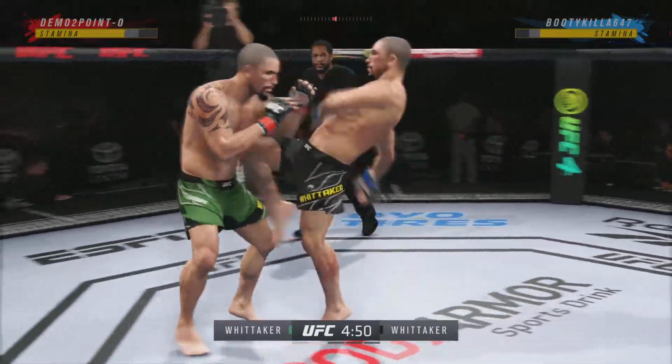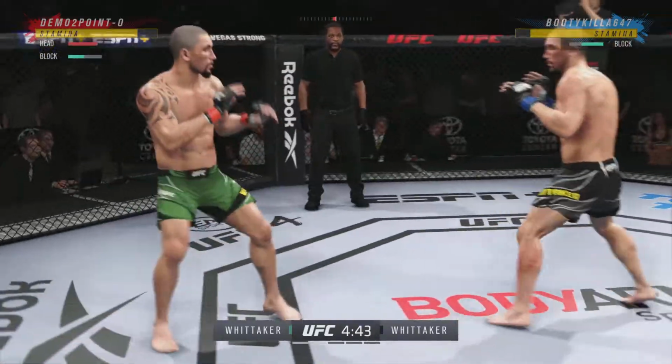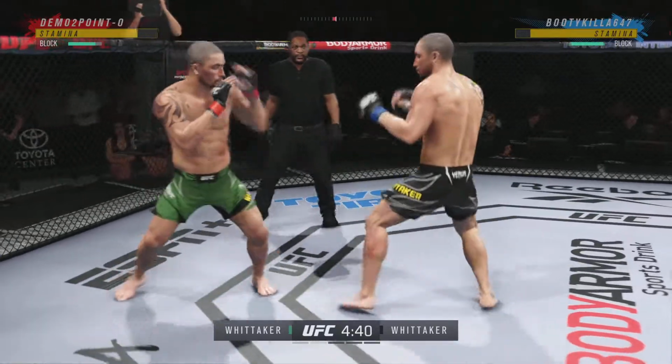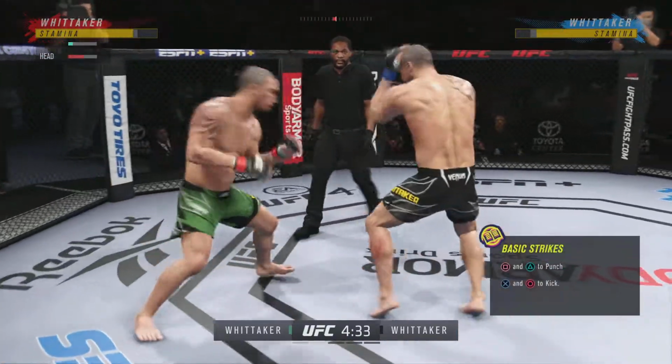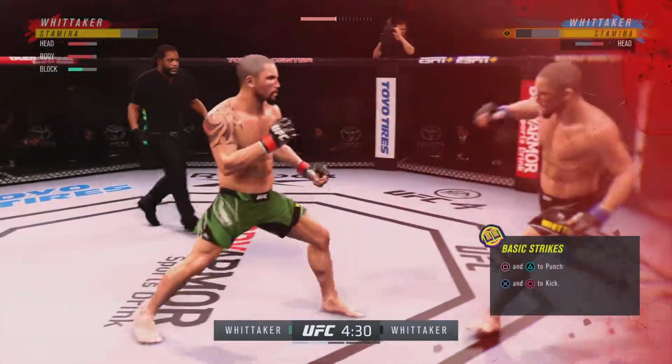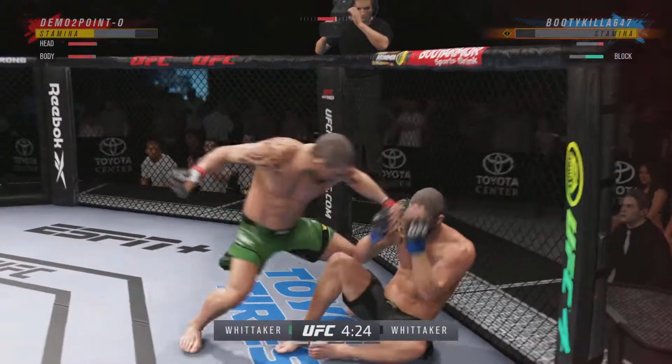Whittaker gets hit with a kick here. Let's see how he responds. Right on the button. Whittaker gets caught with that punch. Whoa!